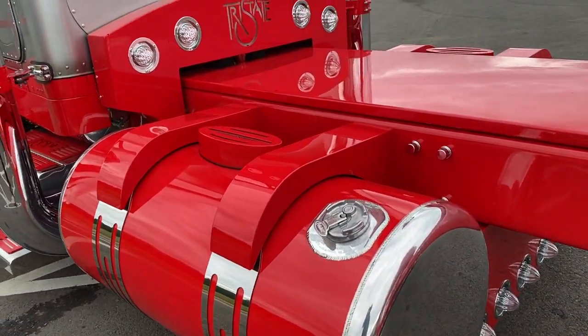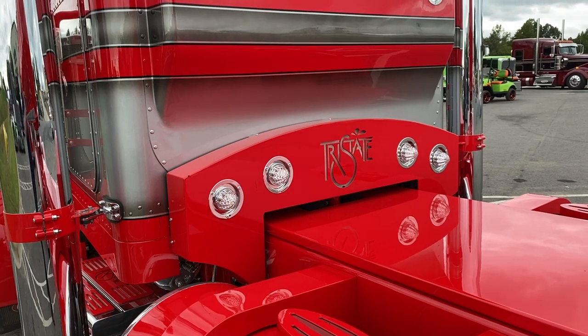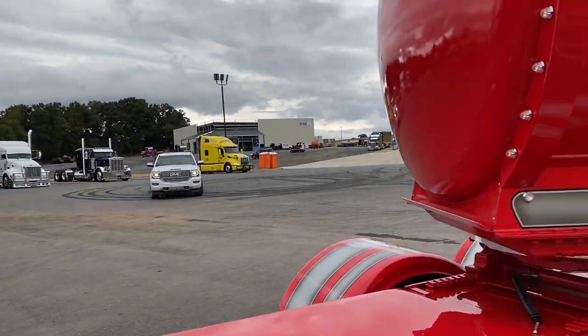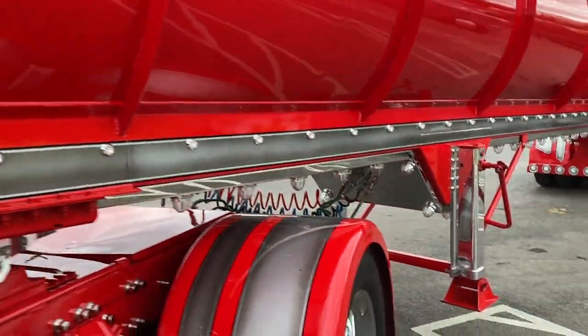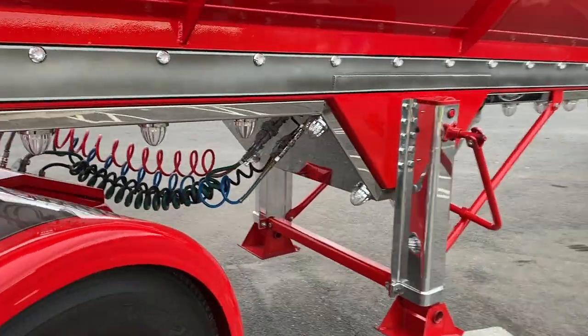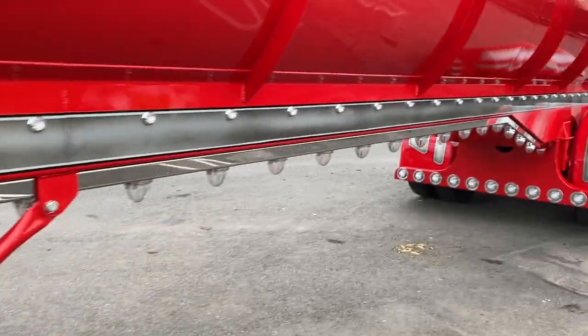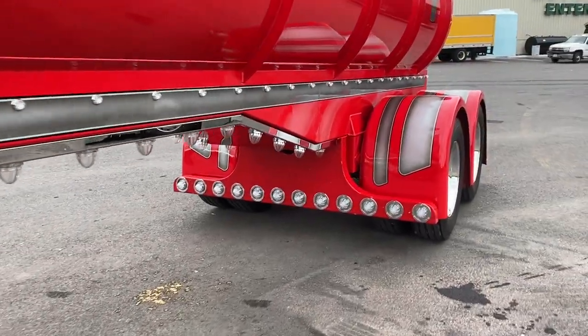Painted the tanks with the edge of the knot. Ends. And then lights all down the tanker. The airline's back there. And lights under the tanker.